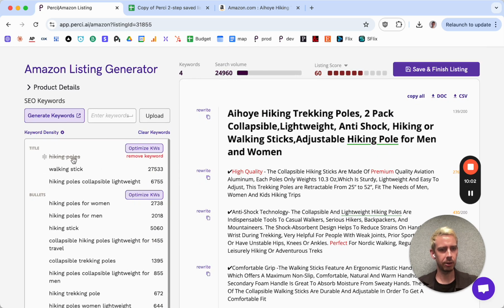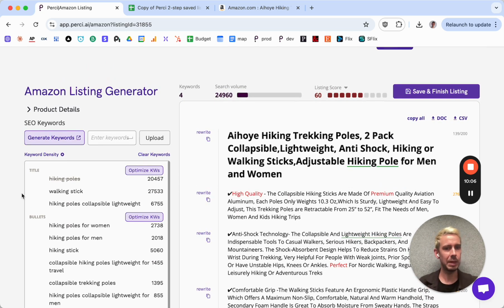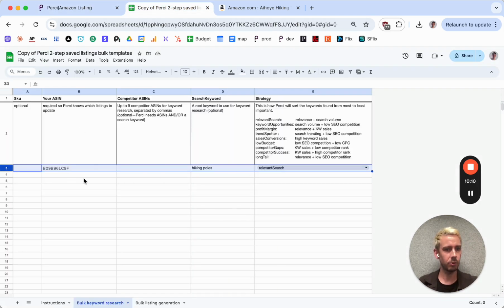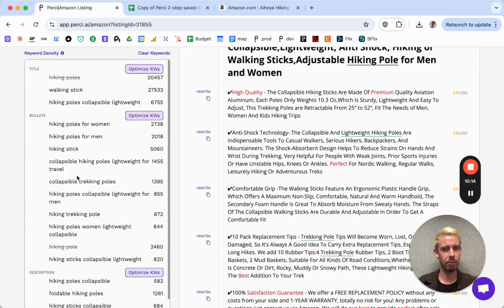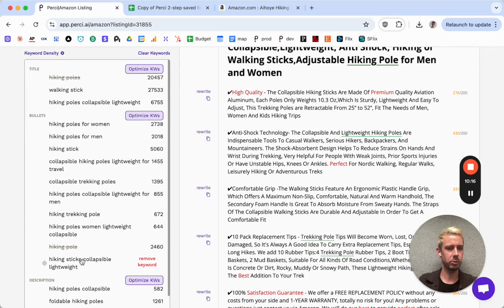Before optimizing, we need to get our keyword list going. So we've just done that. And this will be the same across your whole catalog. After doing this first keyword research step, all of your listings in Percy are going to have a sorted, filtered, cleaned up, organized keyword list ready to go.